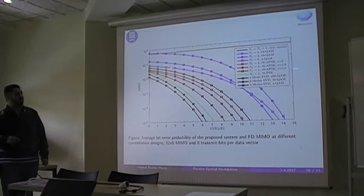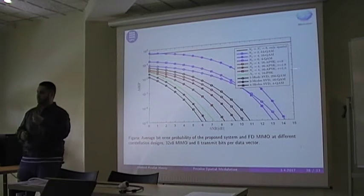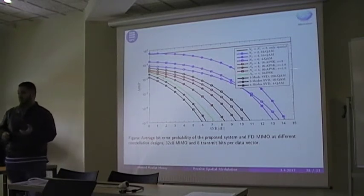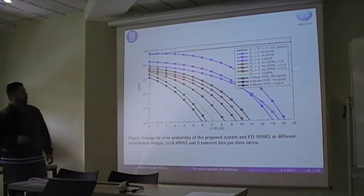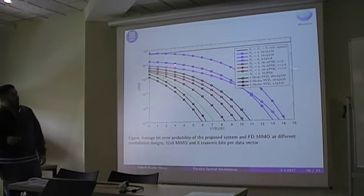Because in the 64 QAM case the minimum symbol power is very low. But it doesn't go that bad. Maybe it's my bad eyesight, and the curves are easy to confuse, but I think the worst curve is the 16 QAM. Am I right? Yes, this one. And why is it the worst of the three?